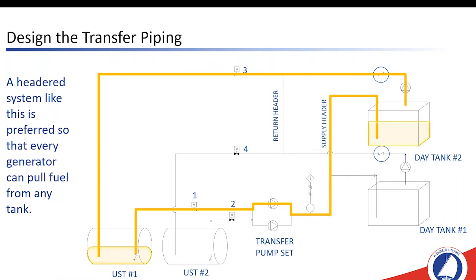Occasionally we'll get a customer or an engineer that wants to use the transfer pumps to move fuel from one tank to another, and we really resist this. When you can use the transfer pumps or the polisher to move fuel from one main tank to another, it introduces the possibility of overflowing a main tank. And we've got switches and automatic safeguards to prevent that from happening, but we'd rather not tempt fate. So we always want to pull from the same tank that we're returning to.